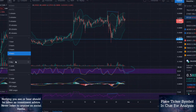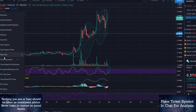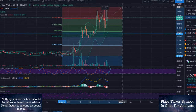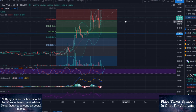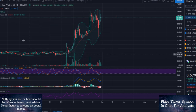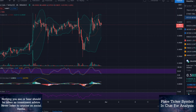So let's actually go ahead and look at the 1 day chart, and let's throw a retracement pattern up on there. So beginning of the impulse to end of the impulse right up here at 6.7. And we can see retracement broke below the 50%, and we seem to have bounced quite nicely there. Let me actually do this. Let me remove this and go back down to the 4 hour.